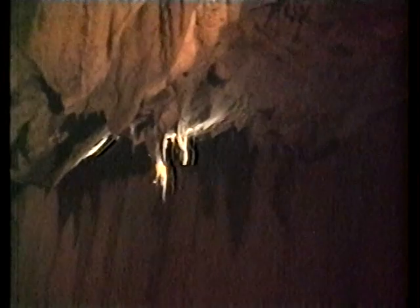These formations right here are called stalactites. Stalactites are formed when the water seeps through the ground above us. It comes to the ceiling and consists of a mineral called calcite. The water drops in, deposits the mineral. At the end of the formation, calcite again crystallizes and it goes from the ground up.